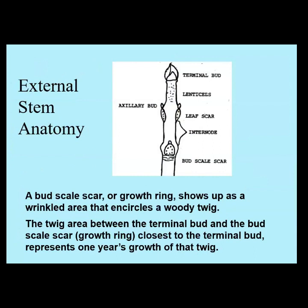All right, on the external stem anatomy, very important if you're doing winter IDs. The terminal winter bud is shown there. The little dots on the drawing there represent holes in the bark of that stem called lenticels to allow gas exchange. Then you'll see the little axillary buds above the leaf scars, right? See those? And those leaf scars are attached at the node, right? So were those leaves alternate or were they opposite? Opposite, right? Because you have two leaf scars at one node. There are leaves that are also attached in a whorled fashion. In other words, there'll be more than two leaves at one node, and that's called whorled. Okay.